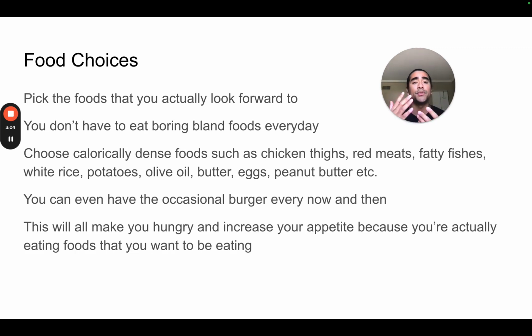So those kind of foods, you can look up tasty recipes to make on Google that take you like 20 minutes or less. And you can actually make a meal that's so tasty that you look forward to eating it every day. And your body starts to look forward to eating that meal, so you start to get hungry. And it makes it all that much easier to knock down and meet your calorie goals for the day.